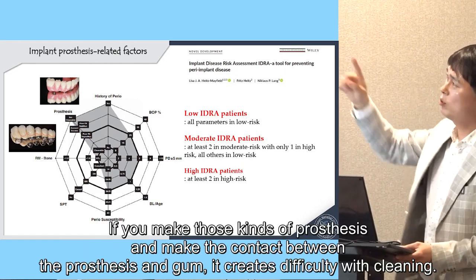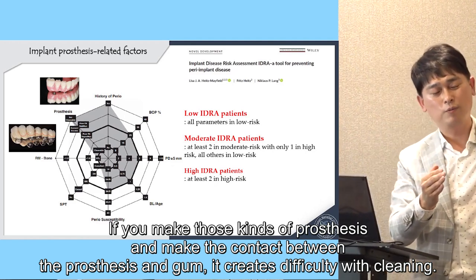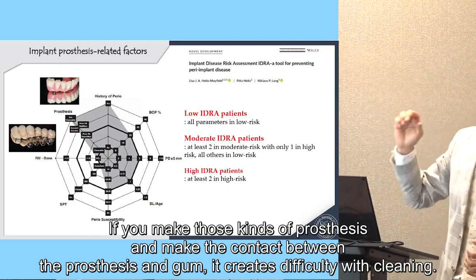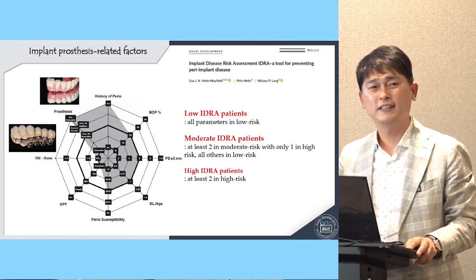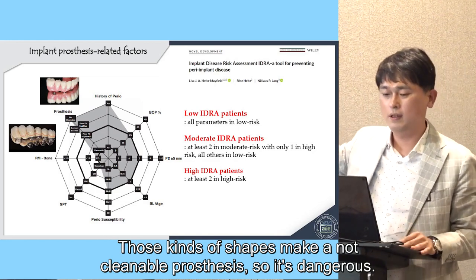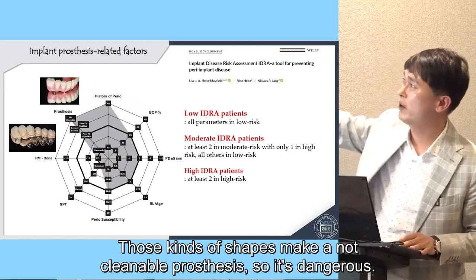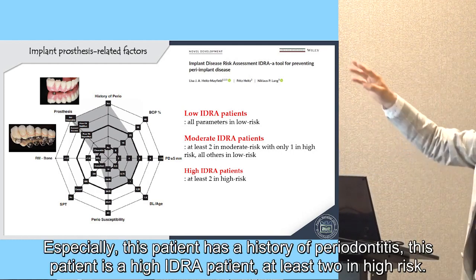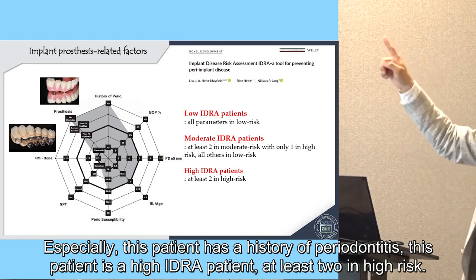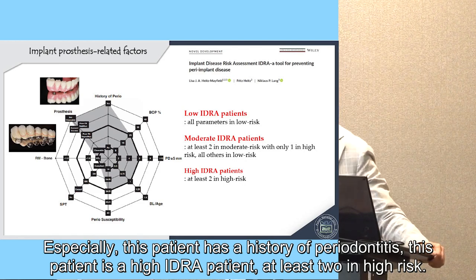If you make this kind of prosthesis, and make contact between the prosthesis and the gum, it makes cleaning difficult. Those kinds of shapes make a non-cleanable prosthesis, so it is a very dangerous part. Especially this patient has a history of periodontitis. This patient is a high-risk patient, with at least two high-risk factors.